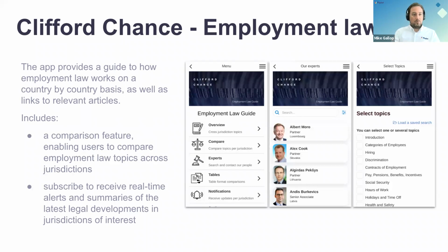But HSBC as an organization do 1,000 different things. But this app is designed just to do one thing very well. And that's the thing I'm interested in. So Clifford Chance have decided that with regards to employment law, they want to be seen as a thought leader, as a market leader with regards to this. So they want to support their clients.